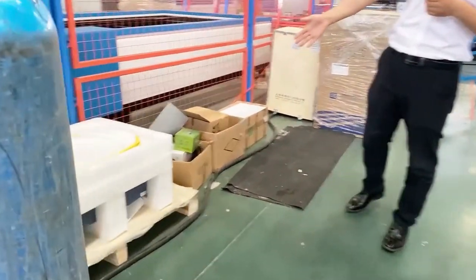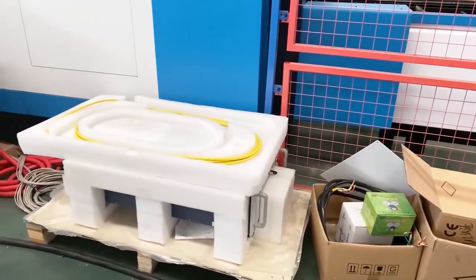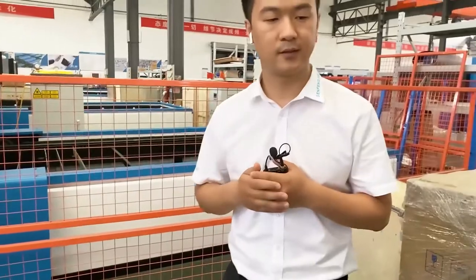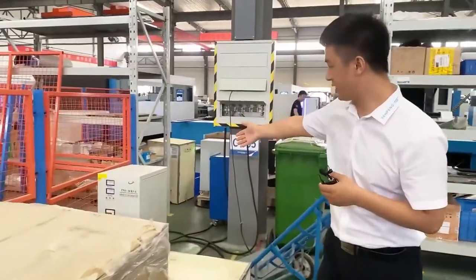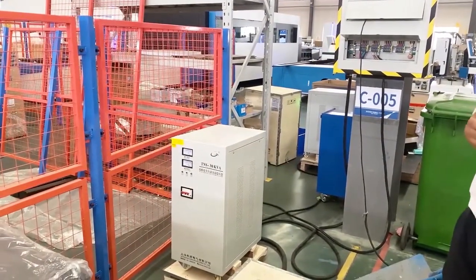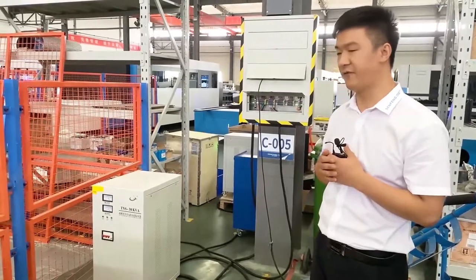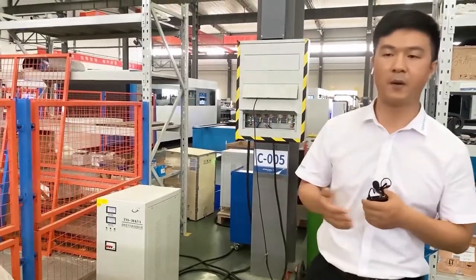This one is a fiber source. And on this machine we use 2 kilowatt right now. It's Raycus. You can also choose IPG fiber source. On the back side, this is a voltage stabilizer. On each machine that reaches more than 1.5 kilowatt, we will give you the option for the voltage stabilizer, depending on the fiber power.